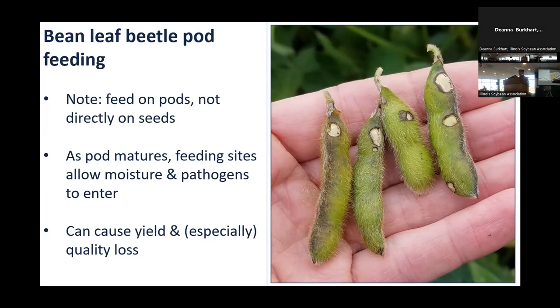What'll happen here with this kind of injury is as that pod dries down, you'll start to open up some cracks in that pod as it matures. If you have enough of that, you'll get moisture into the pod. You'll get pathogens into the pod. You'll get a reduction in yield and especially in quality from that.